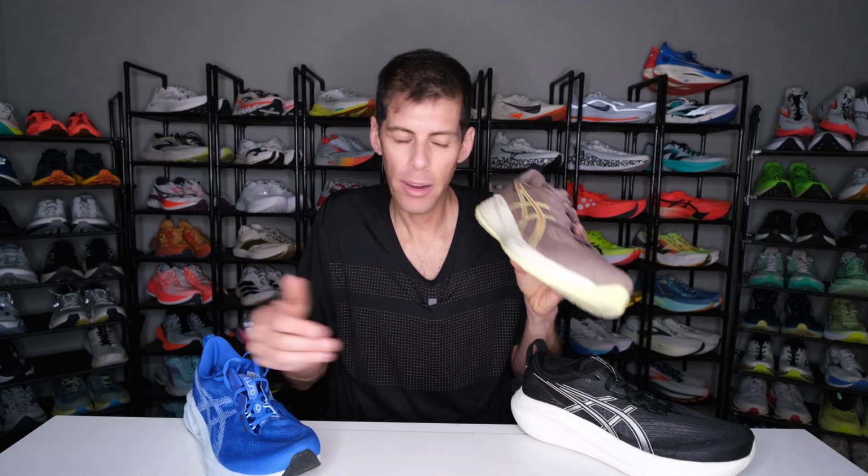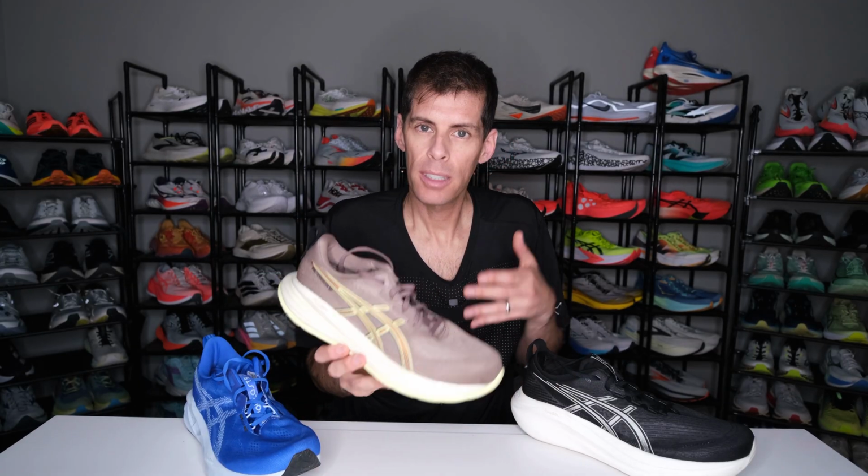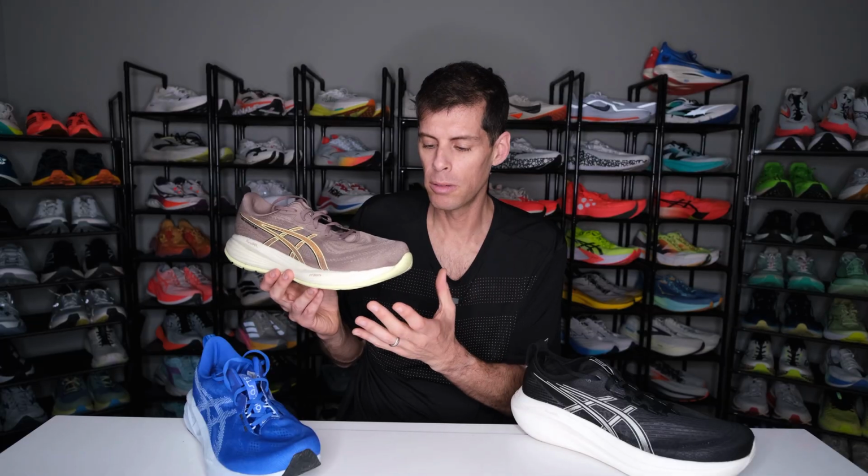But I think at least if we're comparing the three models, I'm going to say that the Cumulus 27 is probably going to be best for those mid-range mileage runs that you do. It's definitely a shoe that you can use every day. Of course, it is a daily trainer, and I found that the Cumulus 27 picks up the pace substantially better than the Nimbus 27, and that is partially to do with this Fluid Ride midsole, because it's just a little firmer, and when you have a slightly firmer midsole, it gives you more of a ground feel, and you want to pick up the pace a little more.